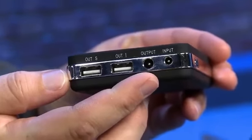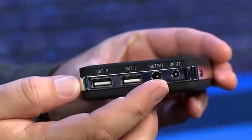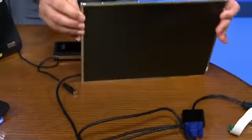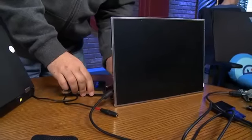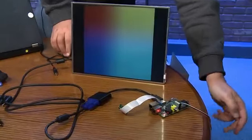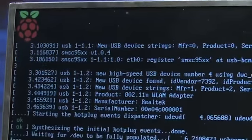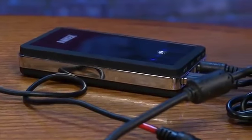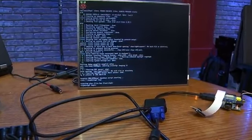But the really cool thing about this is it has an output that can be either 12 volt or 9 volt. What that means is that I can plug that into, for example, a Raspberry Pi connected to an old LCD display out of an old laptop, and I can run the whole thing off that battery, making my little project I'm working on here completely portable for up to 6 hours, which for me is awesome.